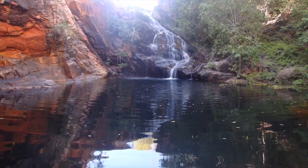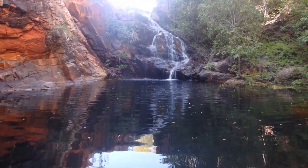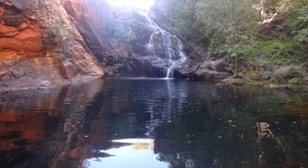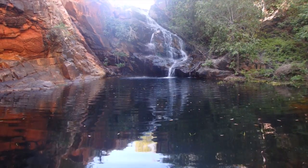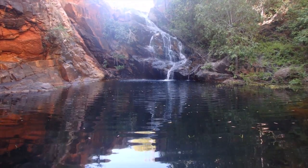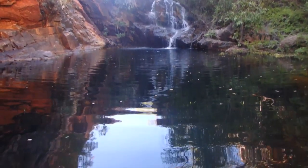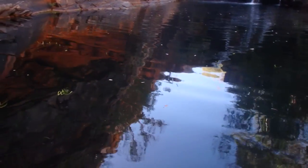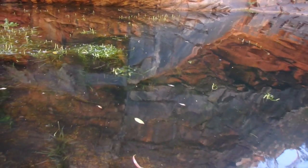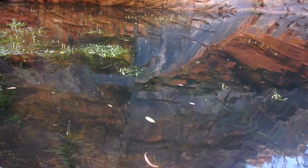So here's our first waterhole that we've come to on this little stretch. But we're not convinced that there won't be a saltwater crocodile in here. We can't really see the bottom. It would be pretty safe, but it's only just the two of us here, so we're just going to let discretion be the better part of valor. And we're just going to go one waterfall up. There's plenty of waterfalls. We're not missing out.